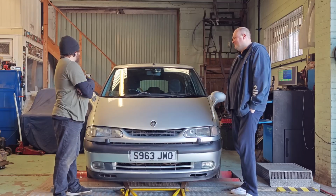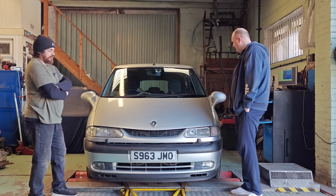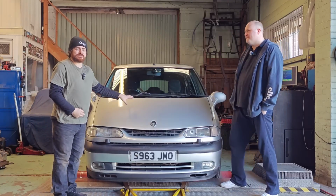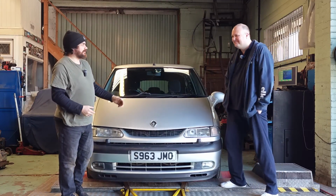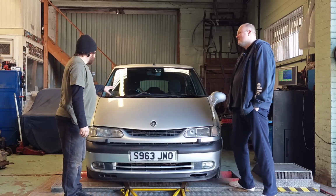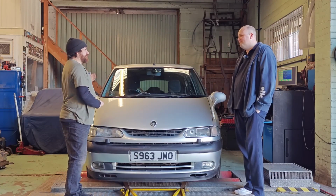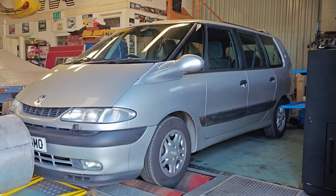Yeah. So the size of it is insane. But the funny thing is we looked at this before it went on the dyno, because I did actually know this was coming. We were worried because, well, I wasn't, I didn't care, but you were worried because you thought it might not fit on the dyno. I didn't think my rump would fit on your dyno. But it has.